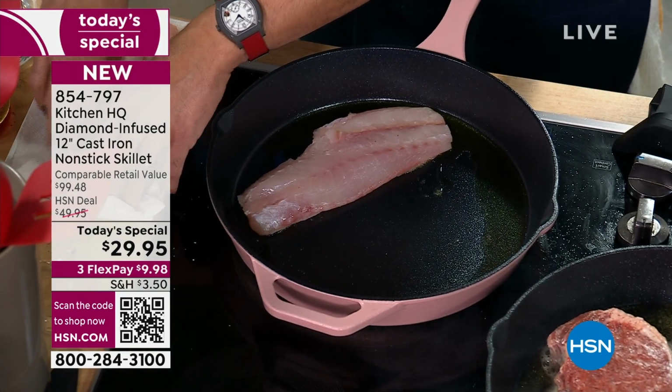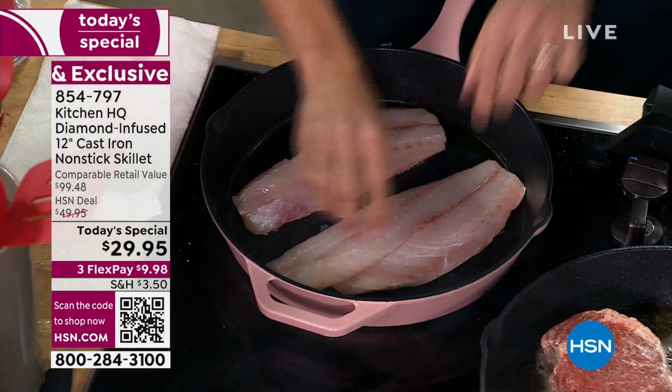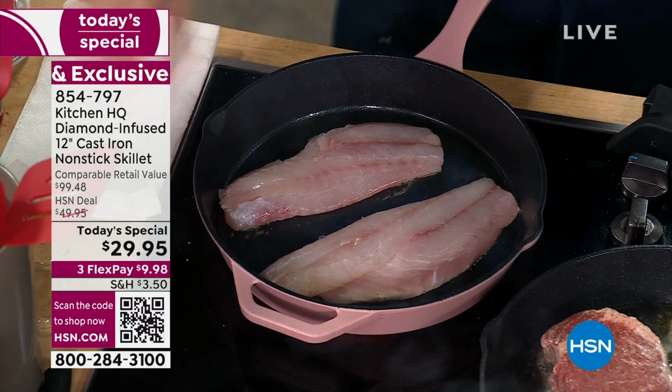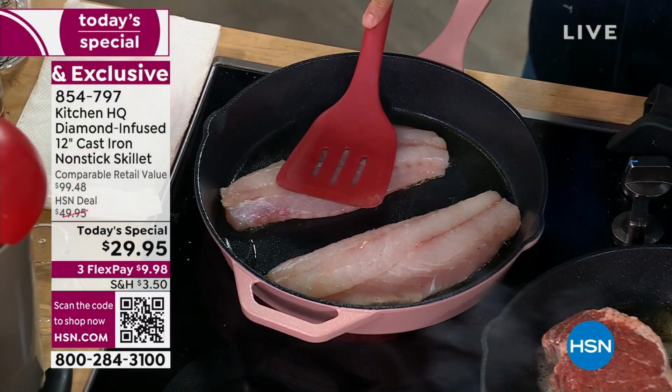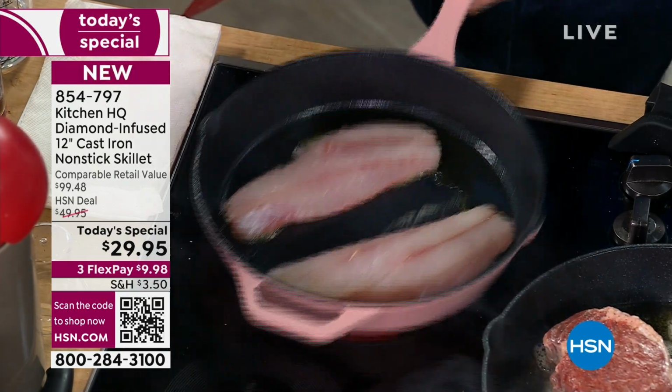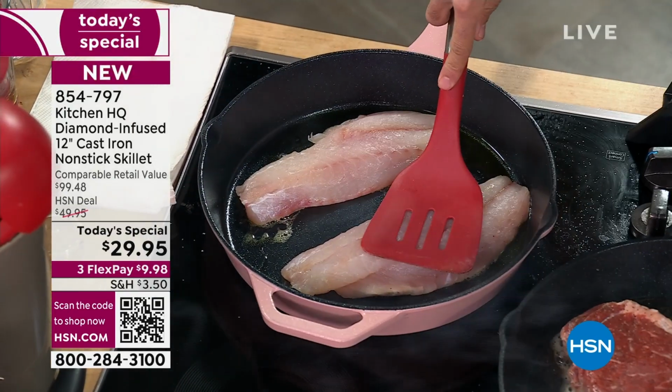Any oil that you want to use? Now, I put a little bit of a neutral oil in here. And the reason is, I don't want to taste necessarily oil. I want to taste that beautiful fish, and we're going to do a little pan sauce as well. But look at this. Completely non-stick, and it's cast iron.